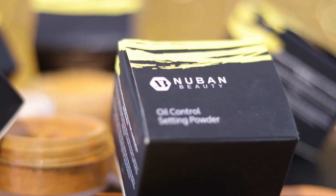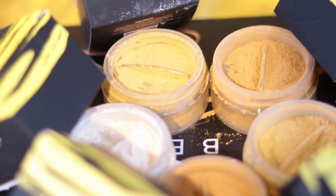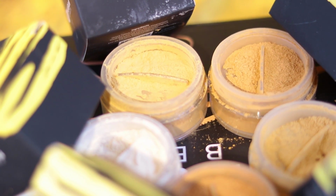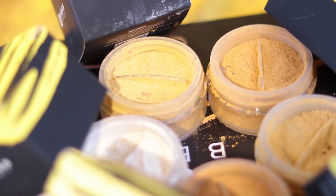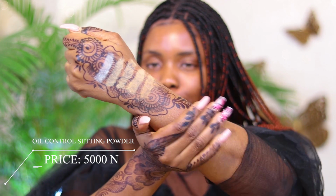But then I wanted to show you the packaging of the powder on its own. It's such a beautiful package, and I love the signature stripes. Same thing goes for the powder. I'm going to swatch them here, and I'll come on and tell you the names of them. I didn't know swatching powder would be this difficult, but this is what it looks like up close.